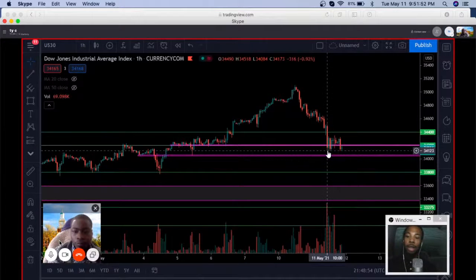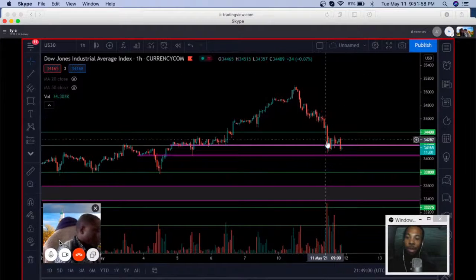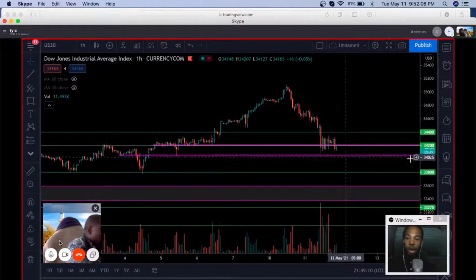Look at where prices came down to in this overall down movement, right? After all of this selling pressure, where did it hold up? Where did it find support? Right back here at the same level from before at 34,050. So that's why these levels are so important to you guys, right?